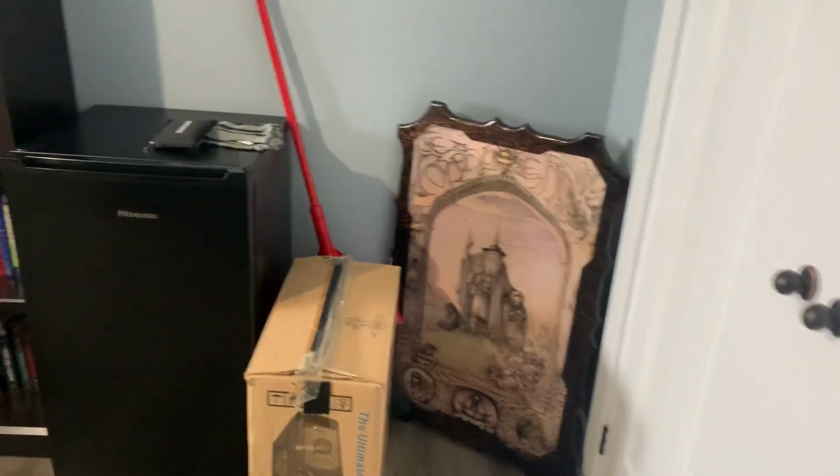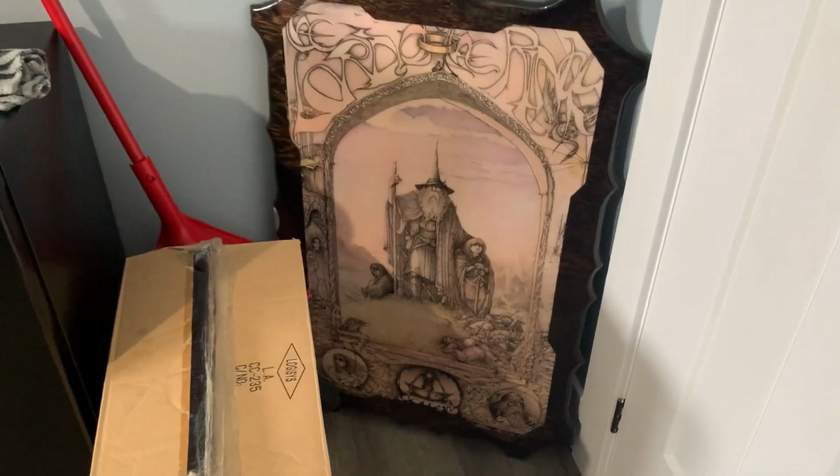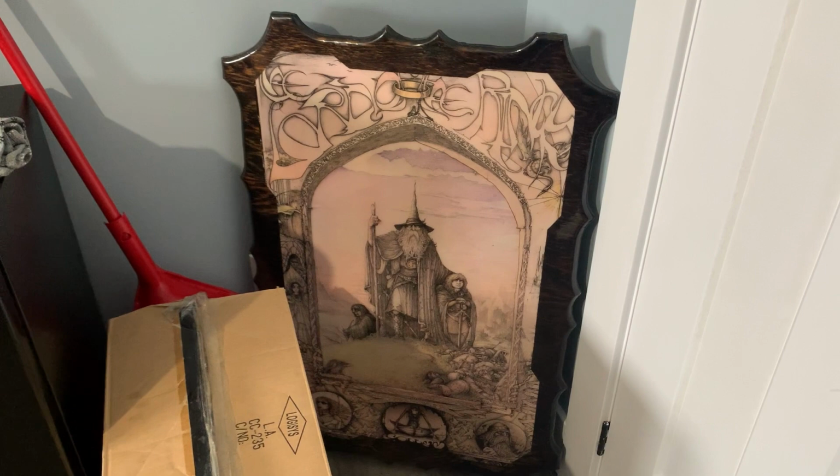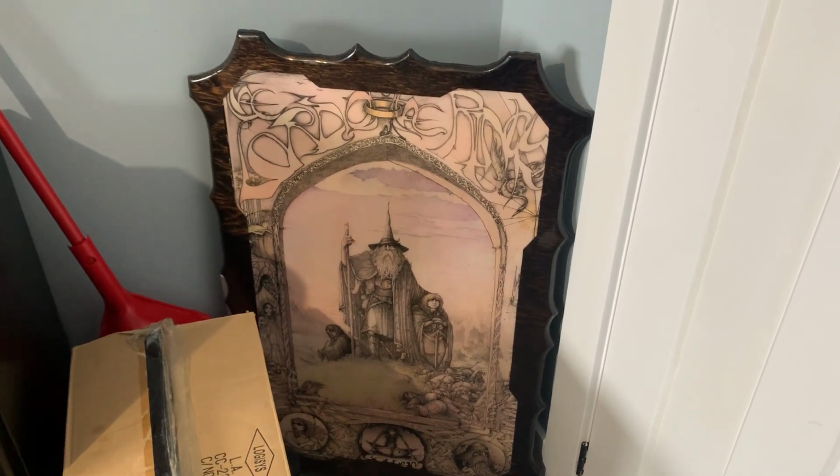And then this is a really cool poster that used to hang in my dad's basement, and then when he moved, he didn't have anywhere to put it. So he brought it here and gave it to me.